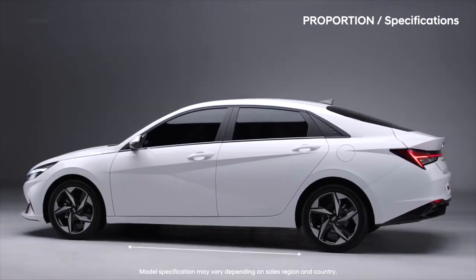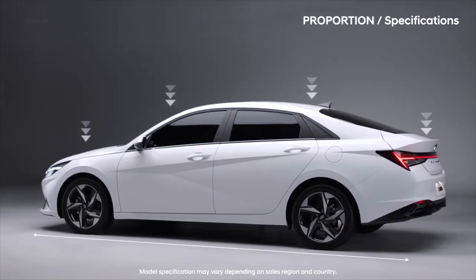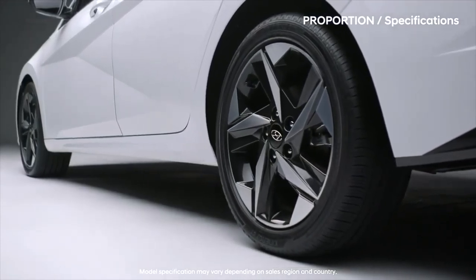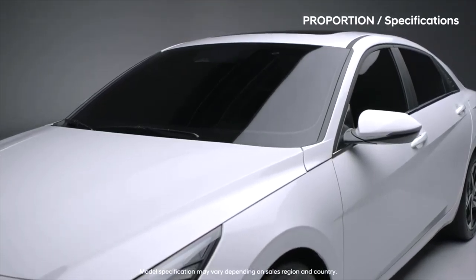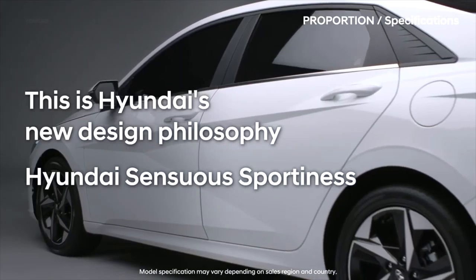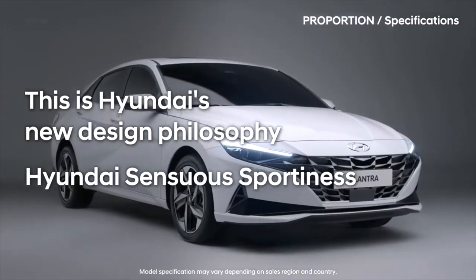Elantra got bigger, longer, and lower. The more you look at it, the more it will satisfy your sporty sensibilities. This is Hyundai's new design philosophy, sensuous sportiness.